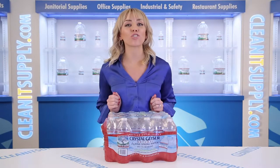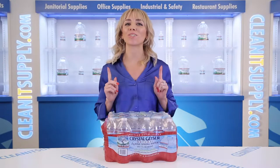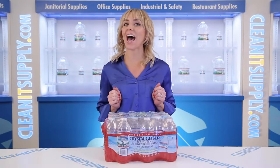And this is the Crystal Geyser 24514 Alpine Spring Water 16.9 ounces, 24 bottles per case. Detailed product breakdown available at cleanitsupply.com.